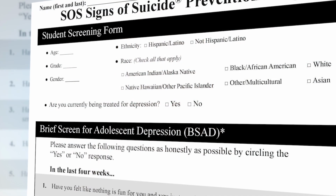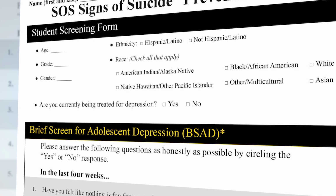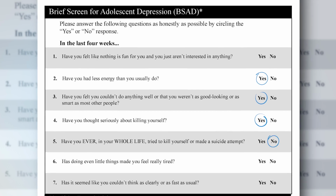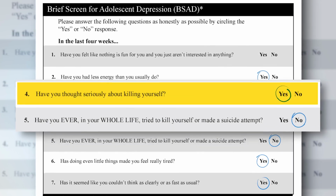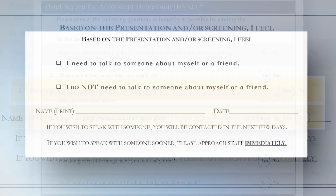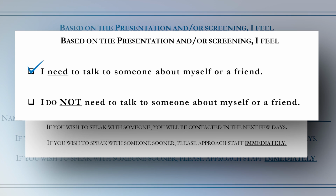The SOS program uses the Brief Screen for Adolescent Depression, or BSAD. Students will be seen for triage if they answer yes to 4 or more of the 7 screening questions, or if they say yes to one of the suicide-specific questions. Students can also complete an exit slip, which asks, based on the information presented today, do you want to talk to someone about yourself or a friend?